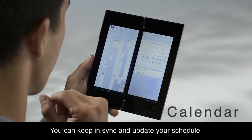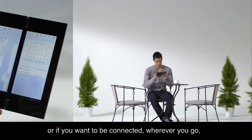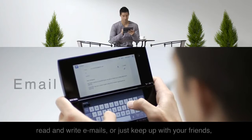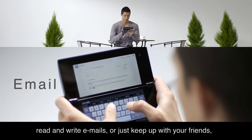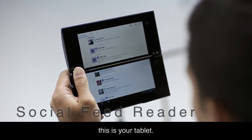You can keep in sync and update your schedule, or if you want to be connected wherever you go, read and write emails, or just keep up with your friends. This is your tablet.